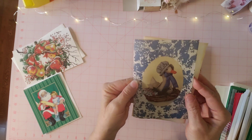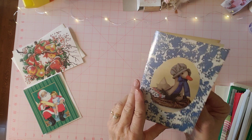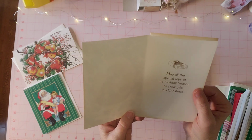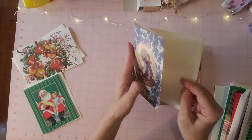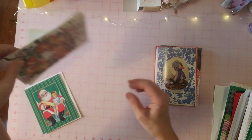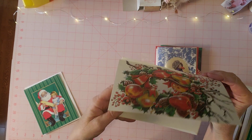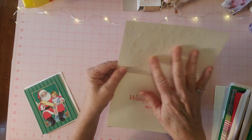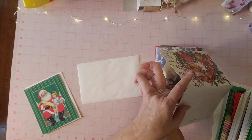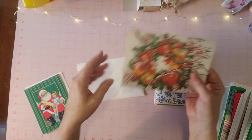This is the Christmas goose here, sitting on a wreath, and she's got a little present and a little bonnet here. May all the special joys of the holiday season be your gifts this season. And there it is. So cute, right? And then this one, this is really pretty right here. I love this wreath with the fruit. It's just plain pretty. So this one's got an embossed kind of cover, and let's see the back. See, nothing on the back, just the name, and there's no date on any of these. I looked for a date.